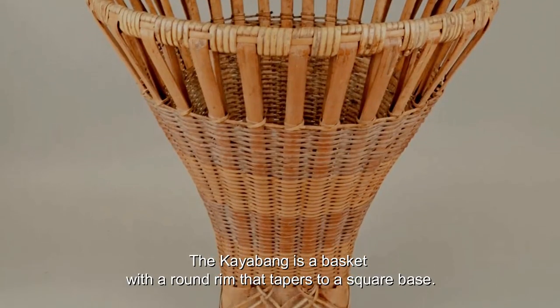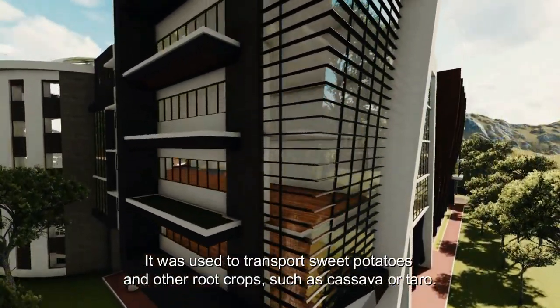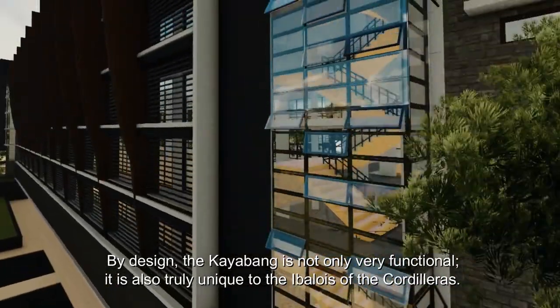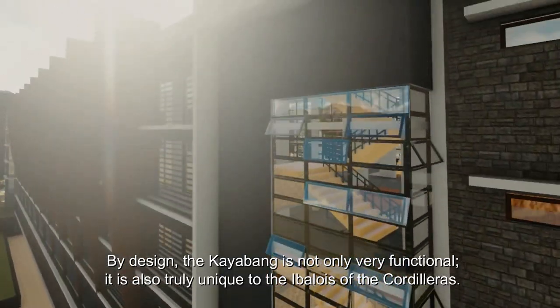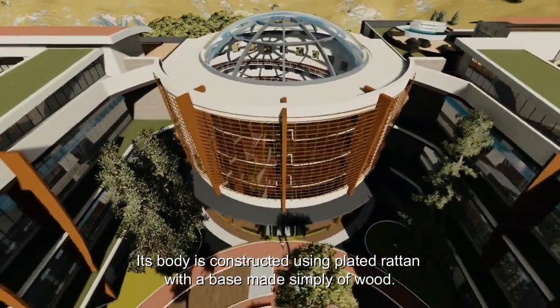The kayabang is a basket with a round rim that tapers to a square base. It was used to transport sweet potatoes and other root crops, such as cassava or taro. By design, the kayabang is not only very functional, it is also truly unique to the Ibaloys of the Cordilleras. Its body is constructed using plated rattan with a base made simply of wood.